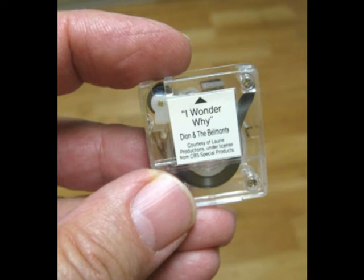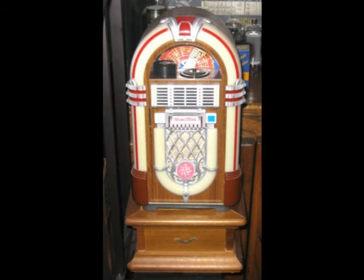But they're a real song with the original artist in there, and it plays through the entire song. And they're really cool, and you put that in that little machine, and it's set up where you can put a coin in there, and when you put the coin in, it'll start playing your song. I really like that little thing. I've had that quite a while, and it's a cool thing to have.